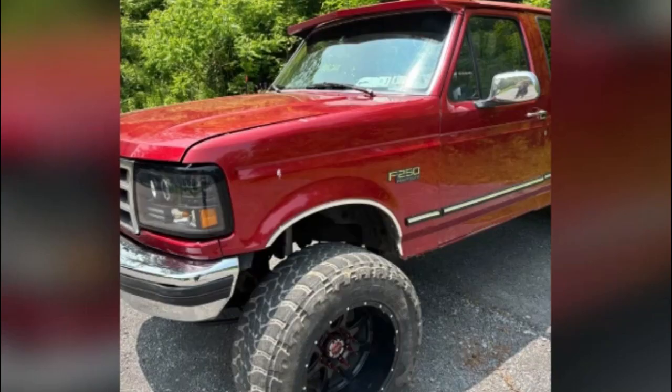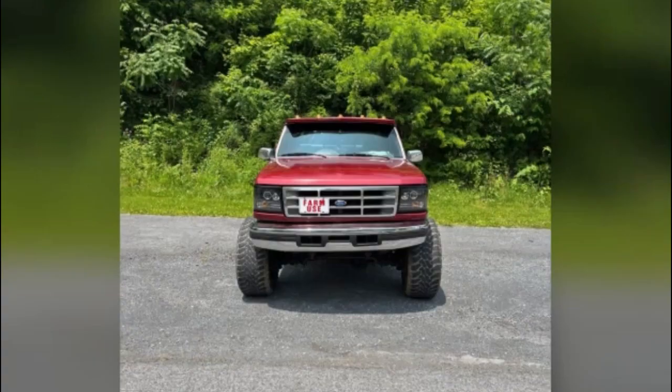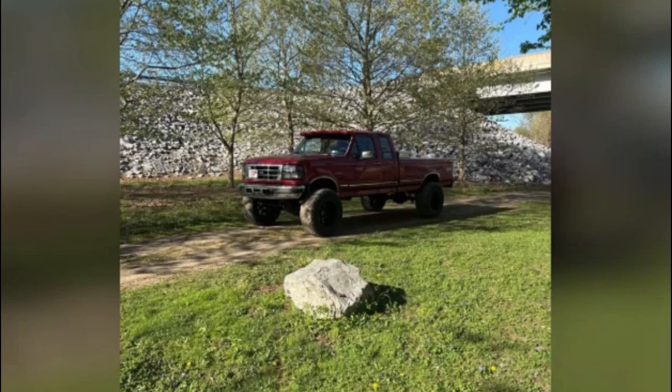One reason the owner is parting with this truck is its fuel consumption. It's just too expensive on gas for their needs, so it's barely driven. The owner is looking to trade for a diesel truck but isn't interested in offers involving Harleys or Jeeps.